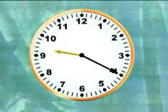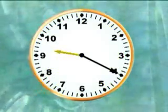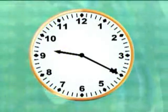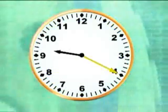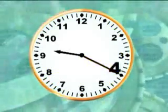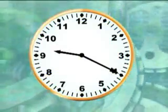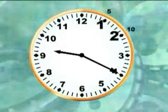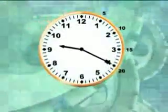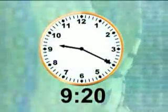Look at the hour hand. It's a little past 9. 9 is the hour. Now, look at the minute hand. It's pointing at the 4. So we count by fives 4 times. 5, 10, 15, 20. Aha! It must be 9:20. That's right, Cuckoo.